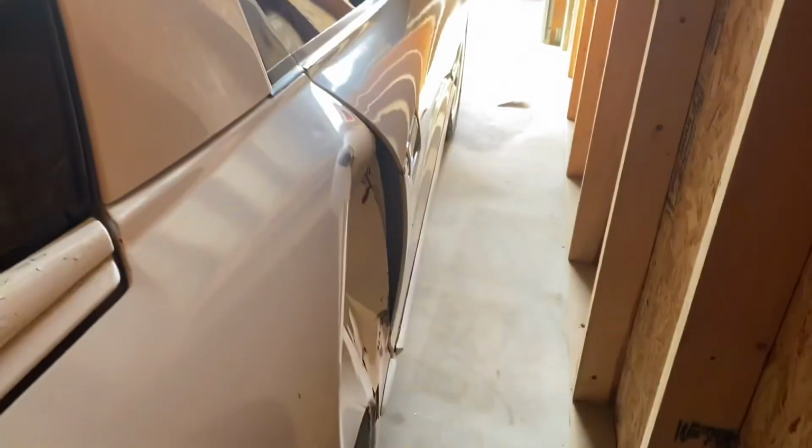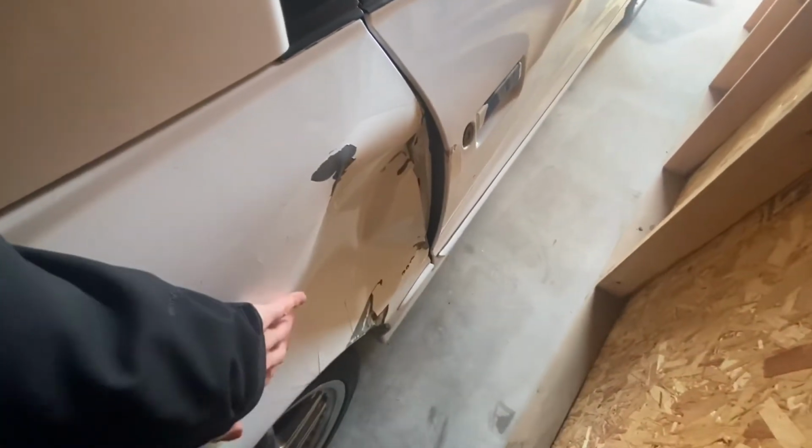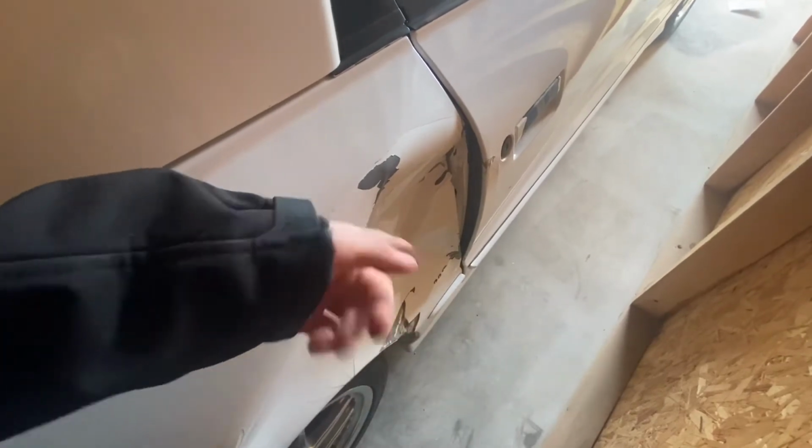Now to show off the reason why I got it so cheap. I won't necessarily say it's showing off, but you can probably guess why. Yeah, I was told that a guy could have probably backed into it. The guy didn't say necessarily what happened to it, but all I know is that I gotta fix that.